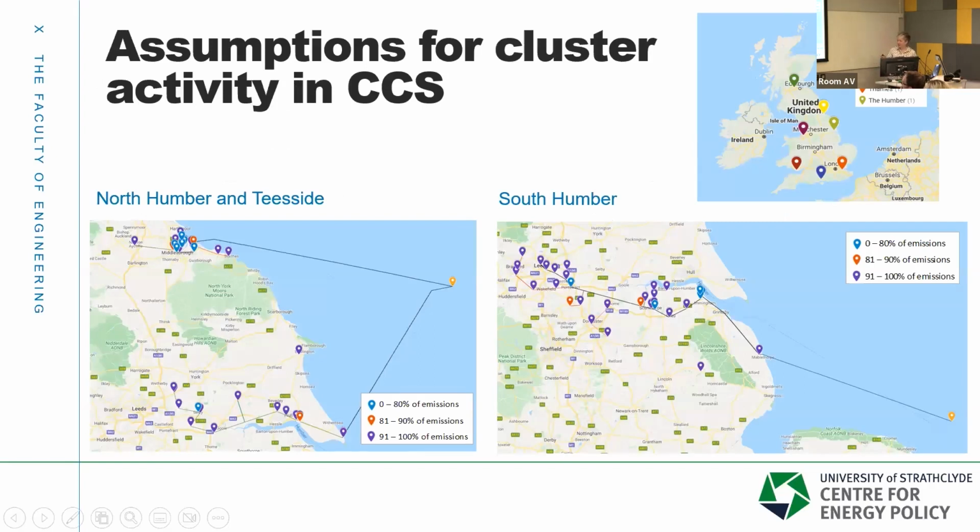We started with the main clusters. We did this before phase 1. We started the work before the phase 1 clusters were really announced. So we looked at different sorts of scenarios. In the paper, you'll see we've considered potentially a Northumberland and Teesside option, and we've also considered a single South Humber option as well. And the idea of doing that was that each cluster is a building block.